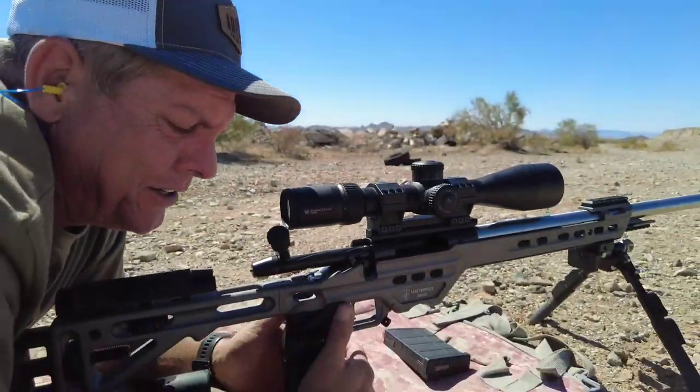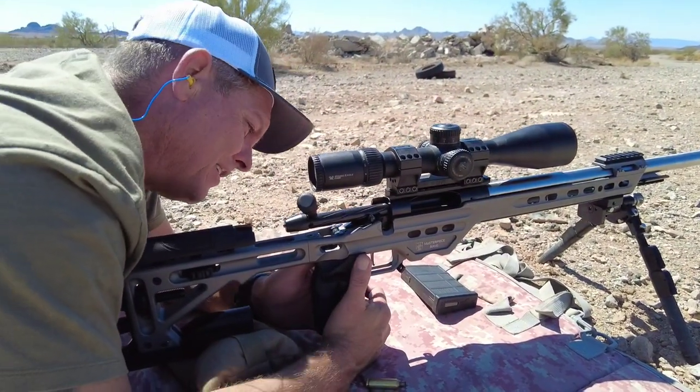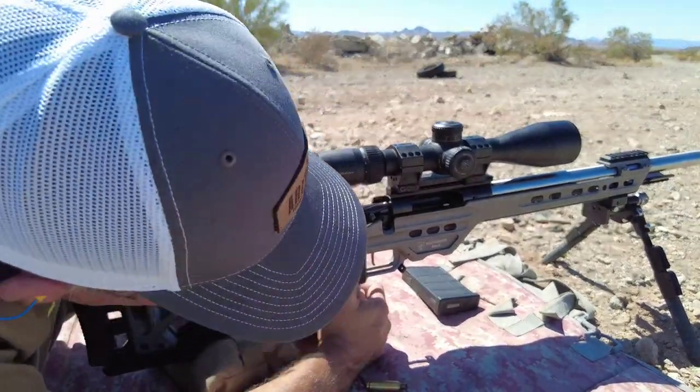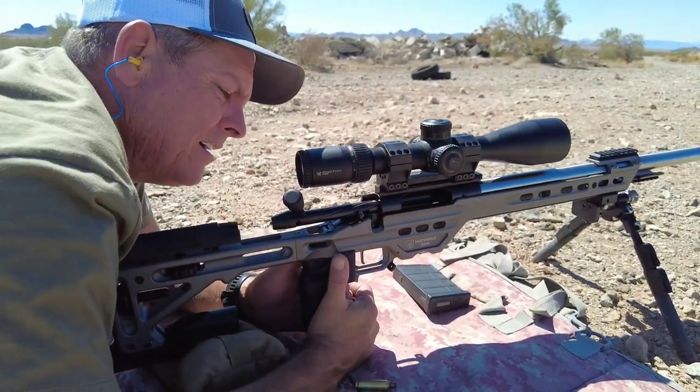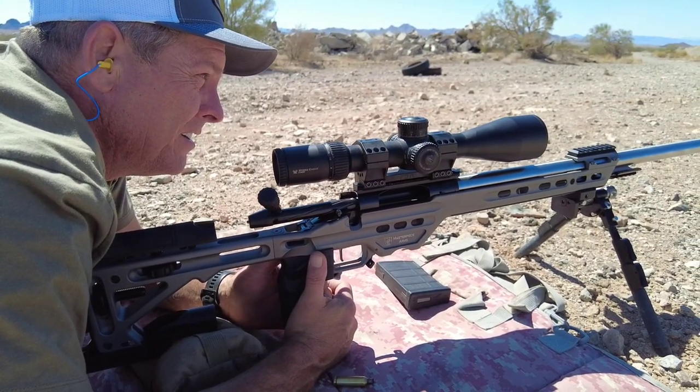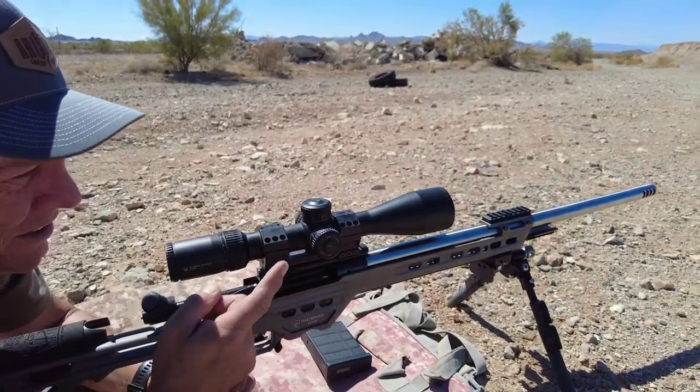Getting used to it, 90 degree throw. And what triggers does it have in it? Trigger Tech 2-stage, a special series. I have it set at 4 ounces on the first stage and 10 ounces on the break. Yeah, it's nice. So this one's a little bit different.